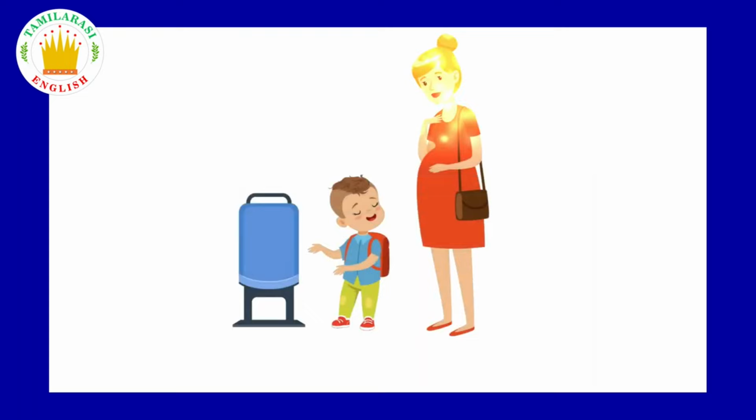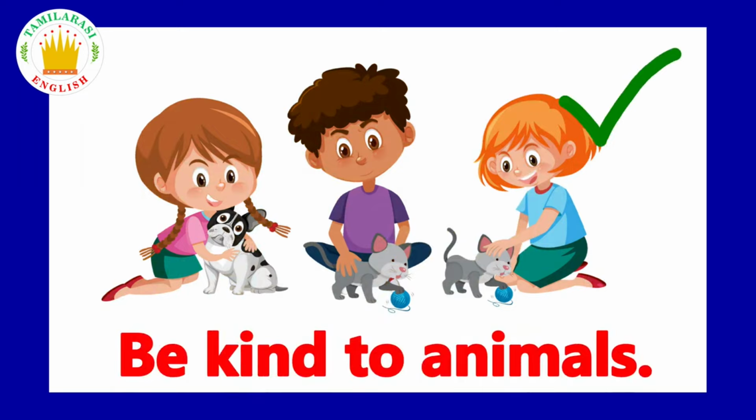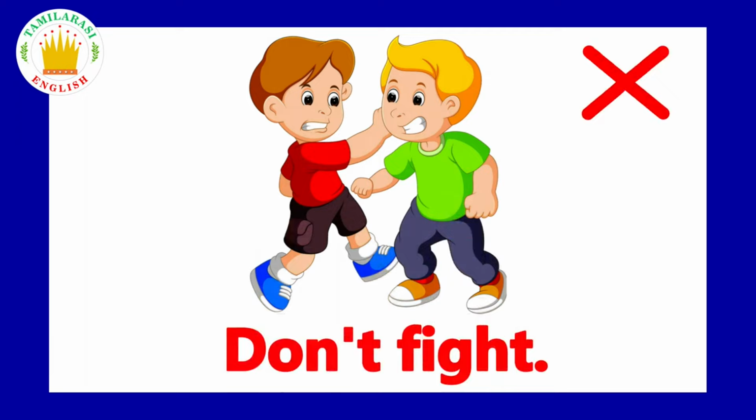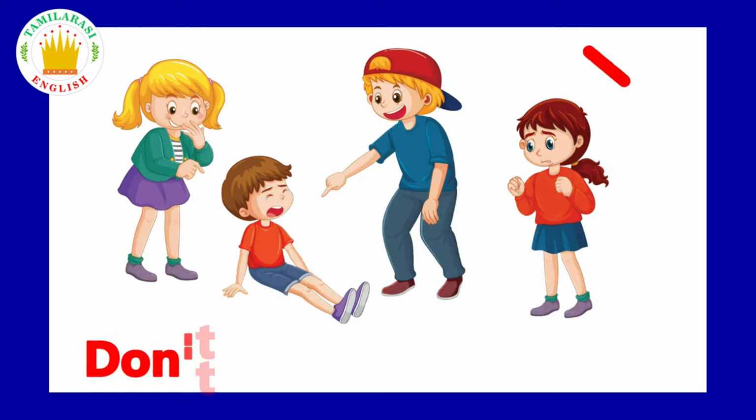Offer your seat to elder co-passengers. Never spit. Do not eat junk food. Be kind to animals. Be honest and truthful. Don't fight. Always be cheerful. Do not annoy others. Do not make fun of others.